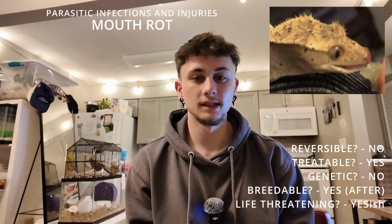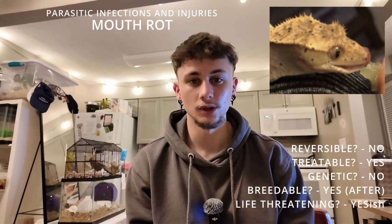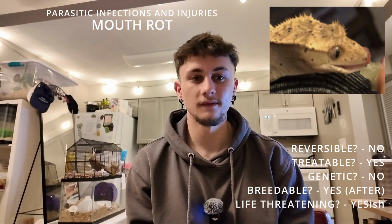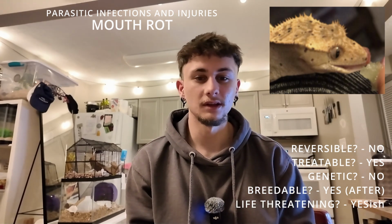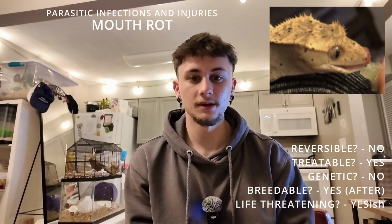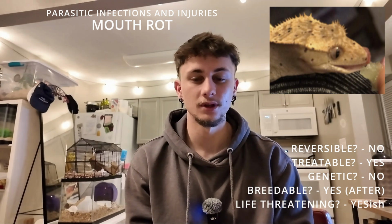Whenever I go into Reddit and I see someone asking, is this mouth rot? It's usually just loose substrate, so make sure that it is actually mouth rot. I had a little panic attack the other day. One of my female marmalades had a piece of moss that was perfectly stuck in her teeth, and I was scared for a second. It was black. I thought it could be some kind of mouth rot, because the lip was hanging a little bit because it couldn't close properly with that piece stuck in there.